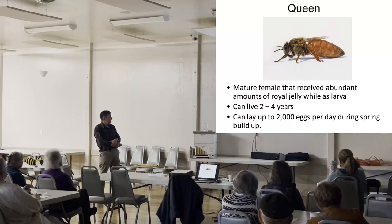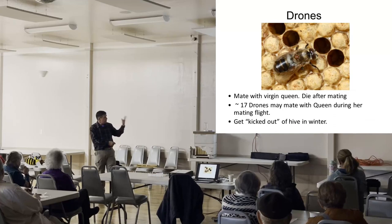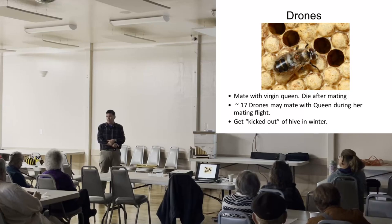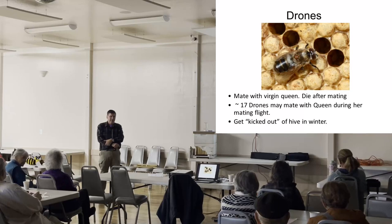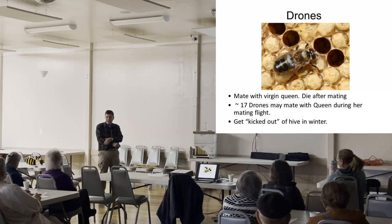Speaking of the queen, they're all there during the summer, ready to go in case they lose a queen. The queen could get sick, or the rest of the girl bees make the decision that if that queen is not good, they're going to kill the queen and make a new queen. But only one queen to a hive, and she lives about 4 years.